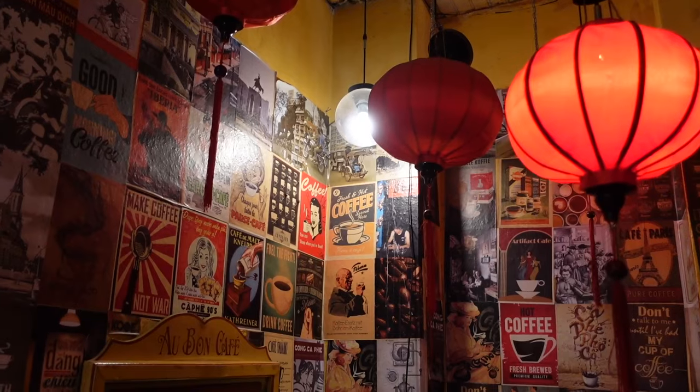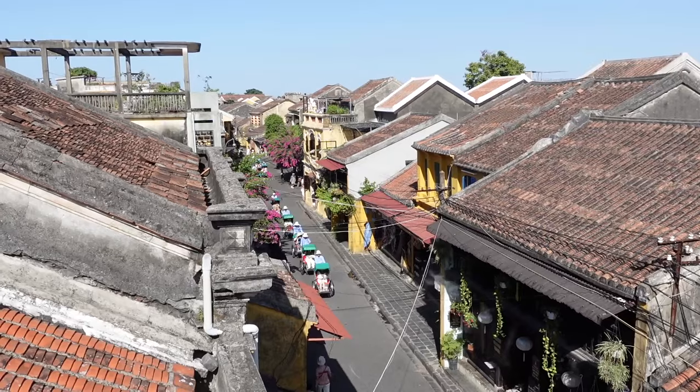I absolutely loved the vibe of this place. They had amazing merch and decorations, and their most well-known spot is actually their balcony, where you can see the street view of Hoi An from above.